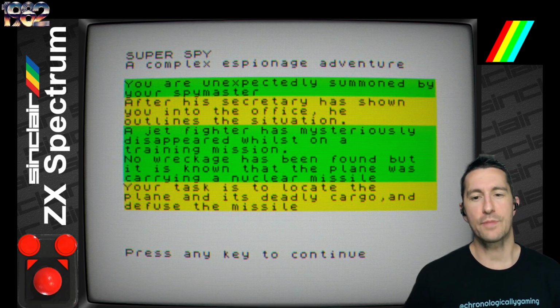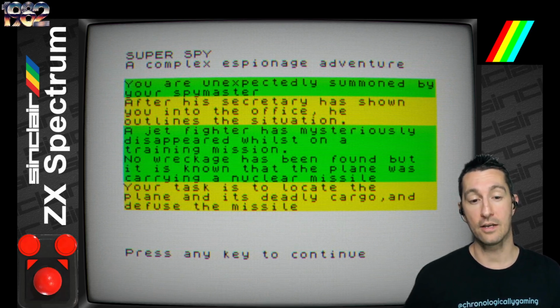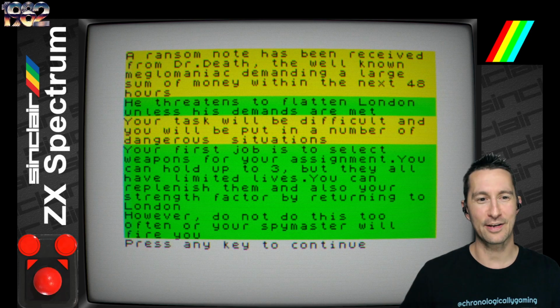You are unexpectedly summoned by your spy master. After his secretary has shown you into the office, he outlines the situation. A jet fighter has mysteriously disappeared whilst on a training mission. No wreckage has been found, but it's known that the plane was carrying a nuclear missile. Your task is to locate the plane and its deadly cargo and defuse the missile. Nice. It's a complex espionage adventure.